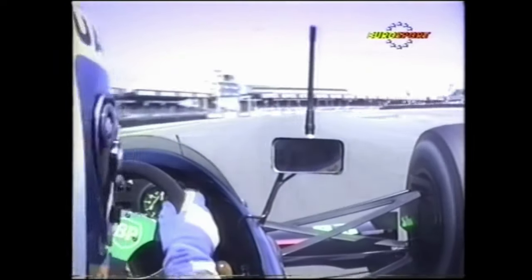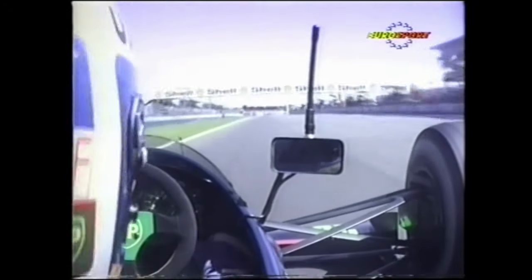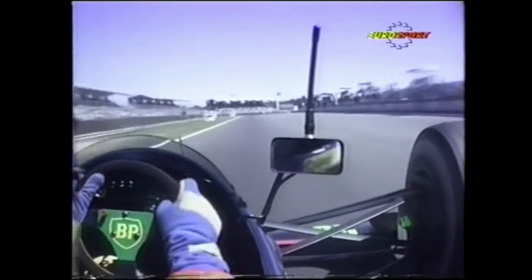Left, then right, and now accelerating again, second gear, third gear, fourth gear, fifth gear, and finally back into sixth gear, and there you have one lap of the Silverstone Grand Prix circuit.